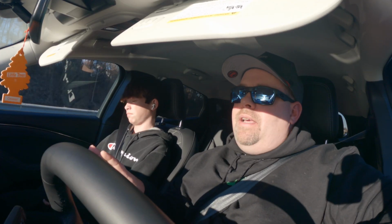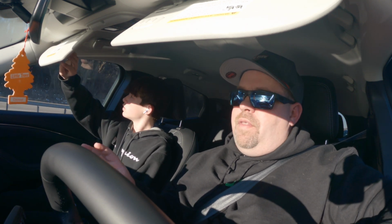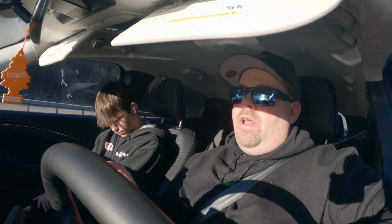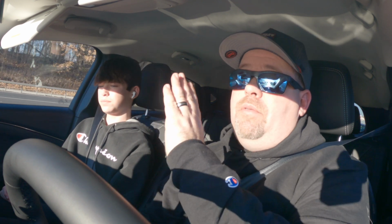So somehow I got on some crazy view of the navigation screen where I couldn't see anything. It wouldn't give me any information. I couldn't see any trip detail. Literally, it was just a screen with a blue line on it, showing us where we were going, and it wouldn't let me tap anywhere to get into anything else.